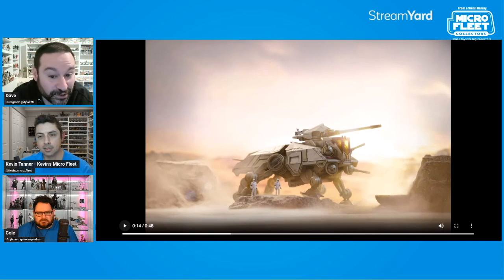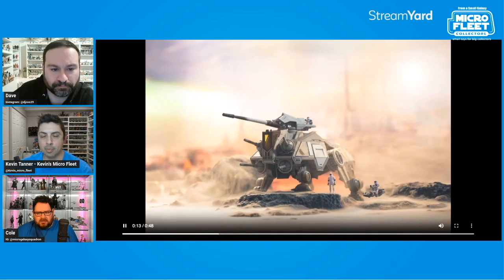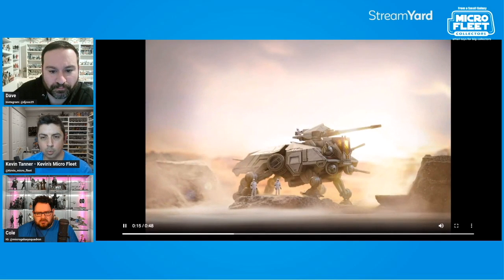Do we know how many figures could fit in there? In the actual vehicle or in the box? In the actual vehicle. No idea yet. Once we get a chance to see the interior, obviously we'll have an idea. I would imagine you can fit 2 figures or 1 in that front. It looks like you could probably put 2 in it, similar to what you'd have in the LAAT gunship. And then I think this comes with 4 figures, 4 or 5.